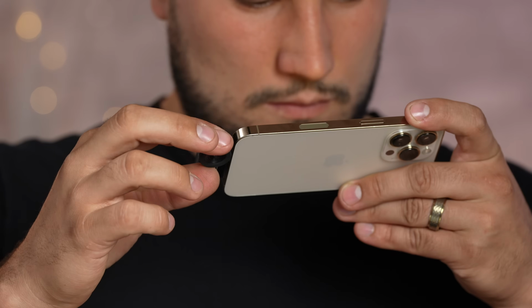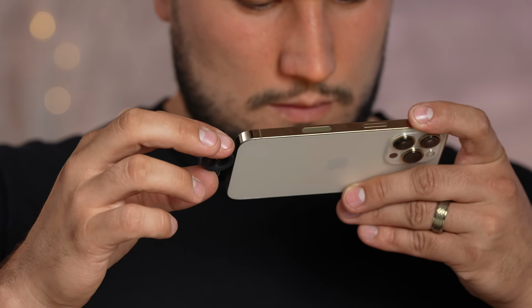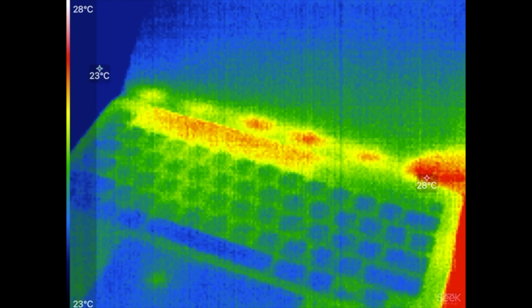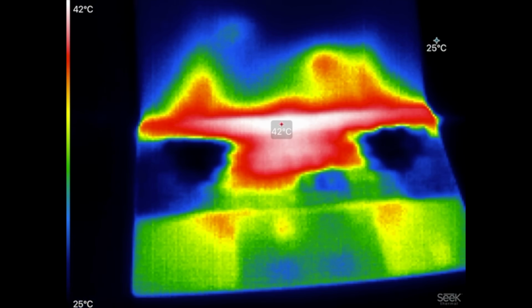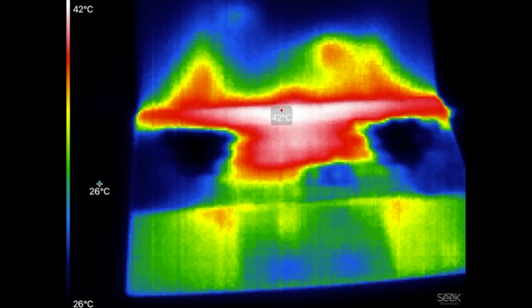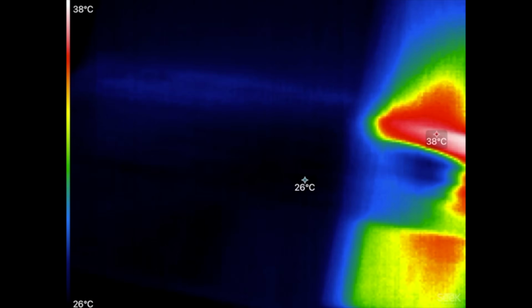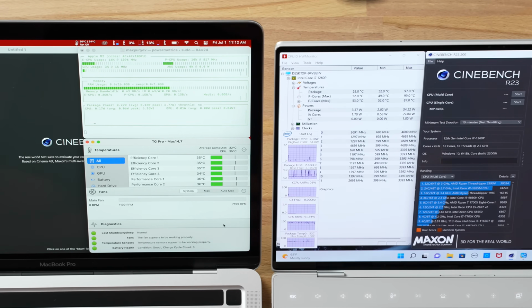So I let both systems idle for about 10 minutes now, and let's go ahead and get an initial reading before we do our stress test on the CPU. Looks like the hottest point on the MacBook is 28 degrees Celsius. And then taking a look at the Dell, dang, all right, 42 right there at the top. I mean, it's a much hotter running machine. And it also looks like the graphics has to work pretty hard to run this high resolution display.